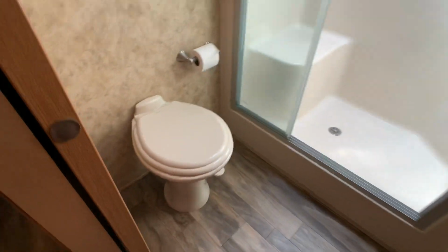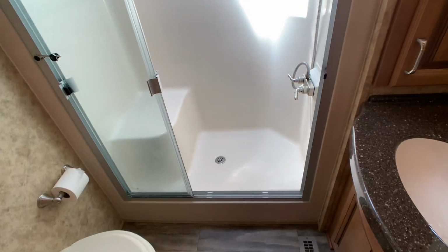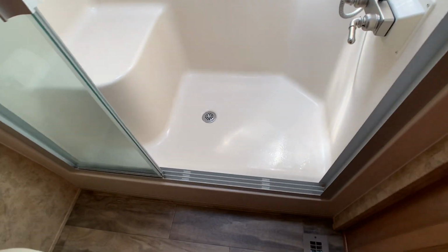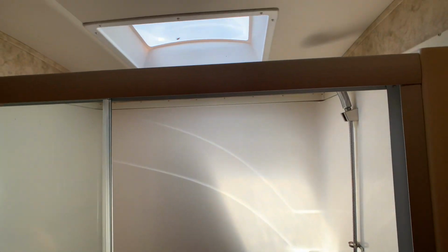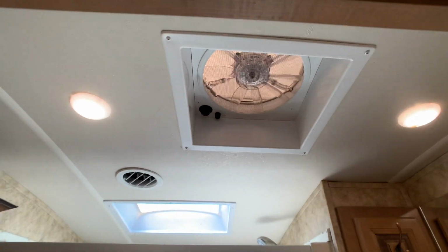In the bathroom, you do have a foot flush porcelain toilet or china toilet. You do have the huge residential style one-piece fiberglass shower with seating. Definitely going to be one of your nicest showers you're going to find in a fifth wheel. It's a nice skylight. Another fantastic vent fan.